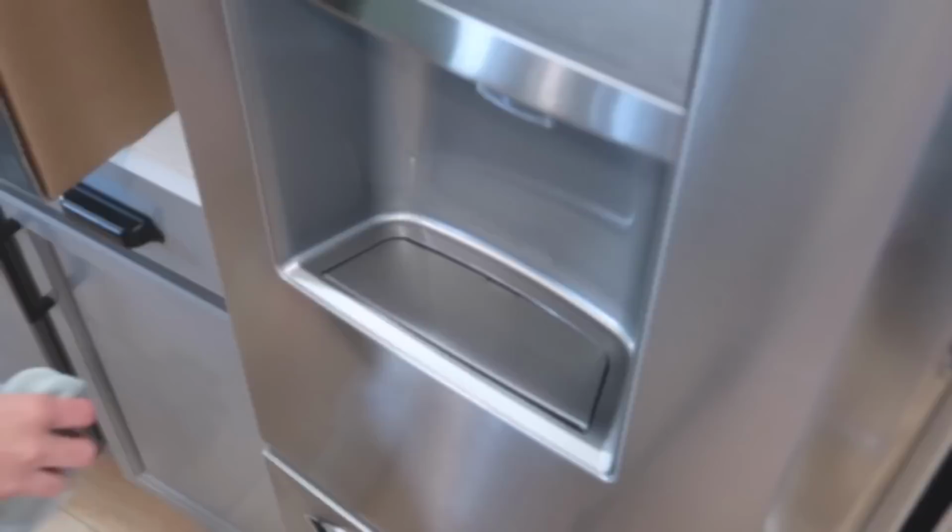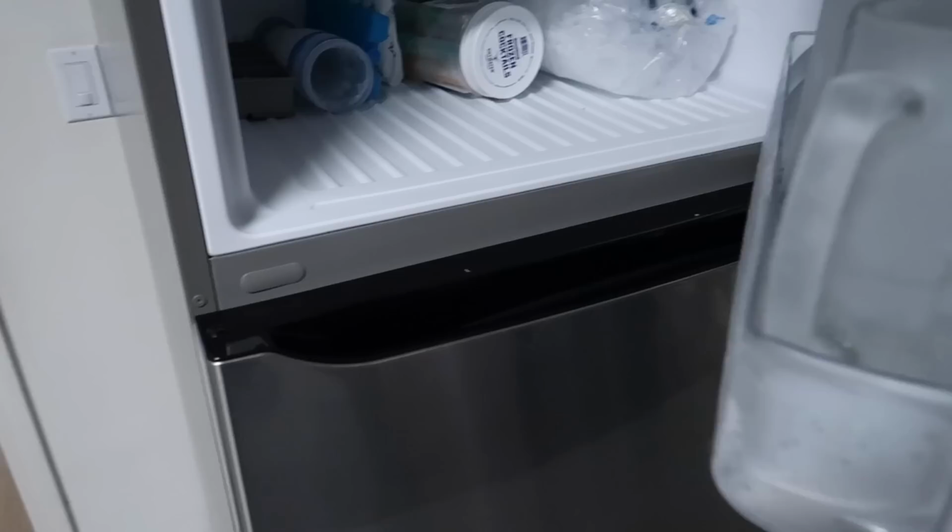Here is the brand new fridge. Well, it came a few days ago, but our other one stopped working, kind of a bummer. I don't know why the light's not working in here. I think I have something up against it. I'm gonna have to have my husband look at that, but it's a brand new fridge. The light should be working.